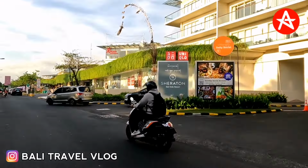Yeah, left, right side, this is the drop and pick up zone to go to Beachwalk Mall. This is the entrance. Also very quiet, isn't it? Usually there are a lot of tourists. They're waiting for a taxi and getting down from the taxi.